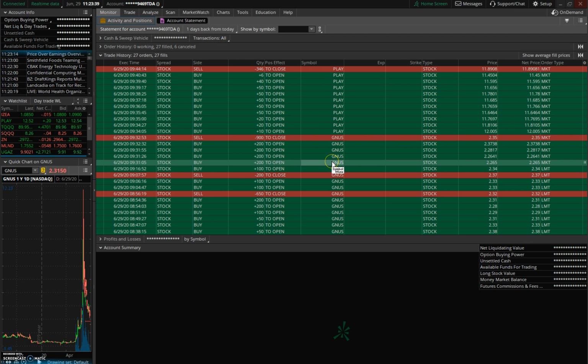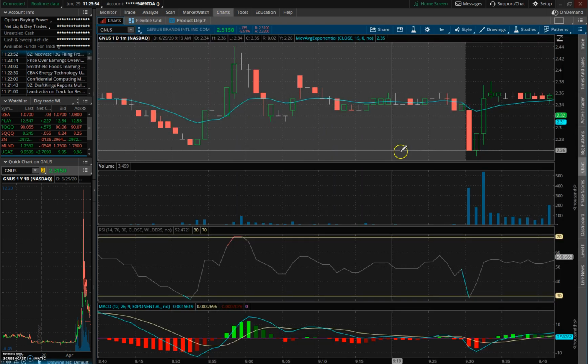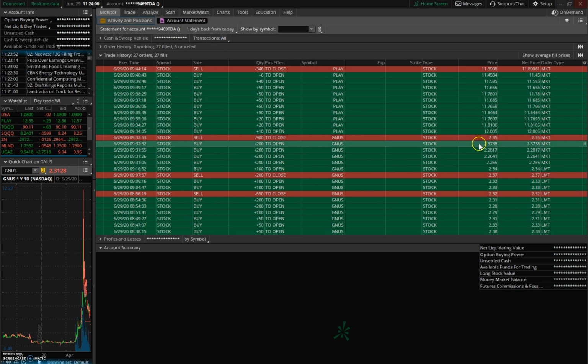And then I bought about 400 shares at 2.265 right after the market opened at 9:31. And then I bought at 2.28 also at 9:31. So I was buying in this area. I then bought 200 more shares at $2.37.